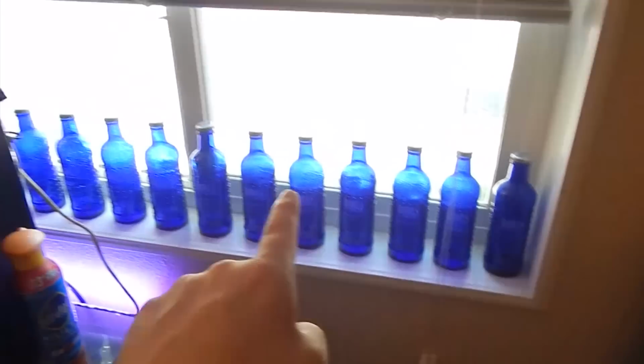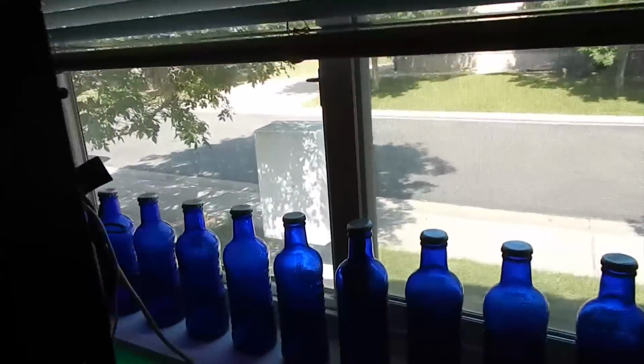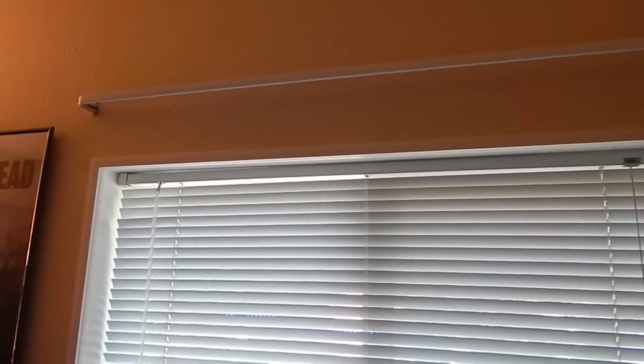So of course I do have that router, guys, here, as well as some bottles. The rest are up on the windowsill as usual. I have a different view of the street right here. I'm working on getting some curtains, not entirely sure what just yet, but I will get some.